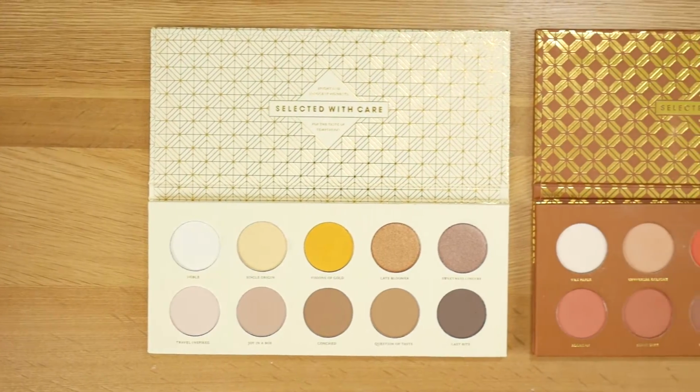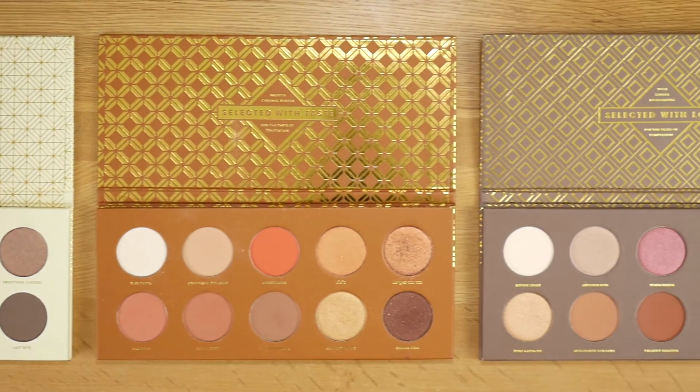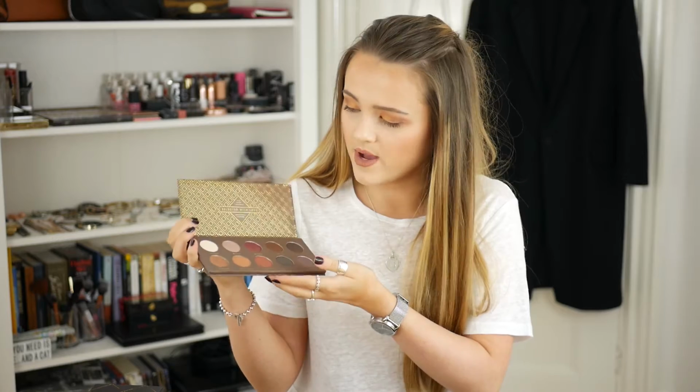You then have the Cocoa Blend palette, which has been out quite a while, and I know there's a lot of tutorials on YouTube that you can watch people using this because it's a really popular one from Zoeva. This one is quite red and brown, but it's also got some really nice pink shades and purpley shades and a bit darker at this end as well. So that's also a lovely palette.